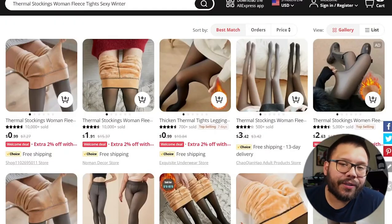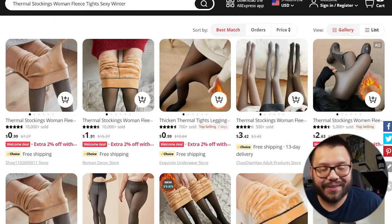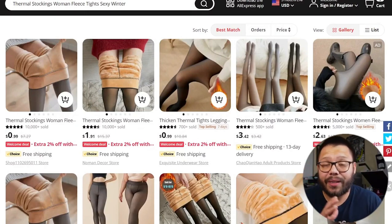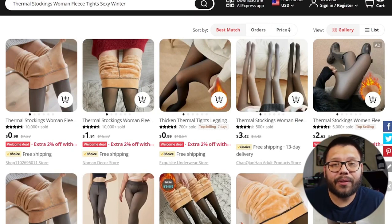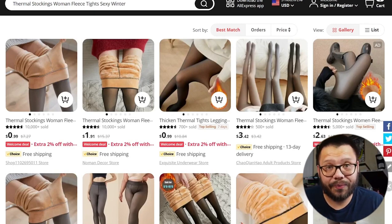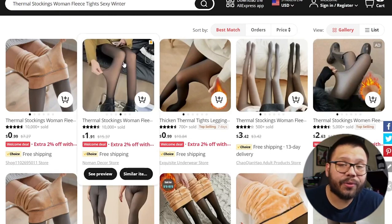Now, as for the supplier, I'm giving you an option of multiples because honestly, these are leggings. Leggings you can find literally absolutely anywhere. And it's best if you find one that's a bit unique, one that can stand out, whether it be in looks, functionality, or just overall how it feels. So on AliExpress, you can simply search up thermal stockings or women's fleece tights, maybe pantyhose or leggings, with another key term being winter. So anything that you search for, add winter.